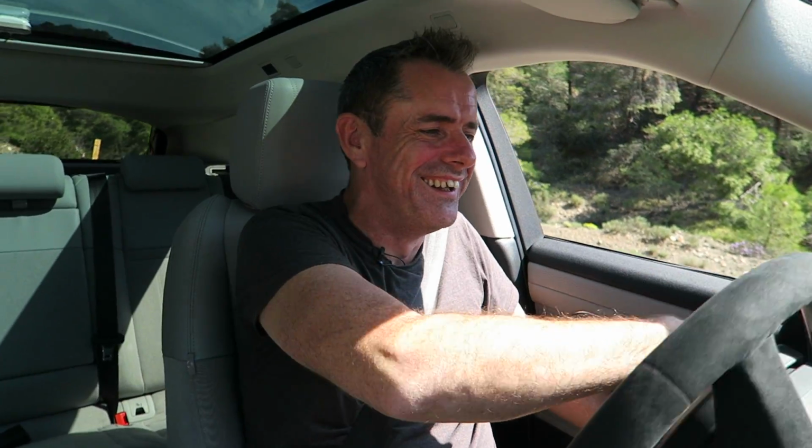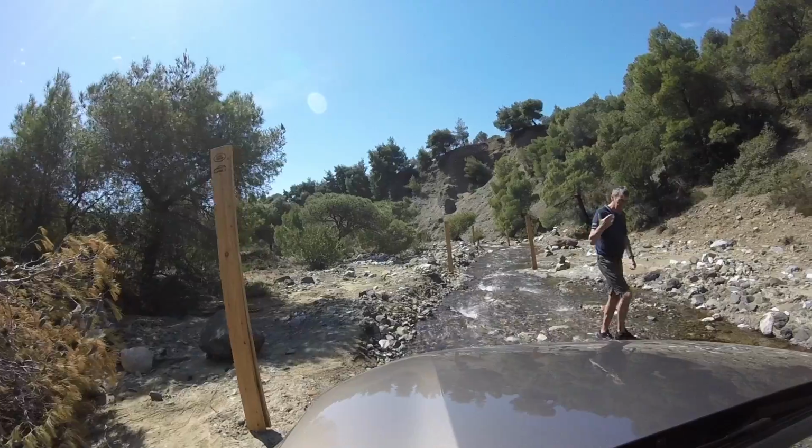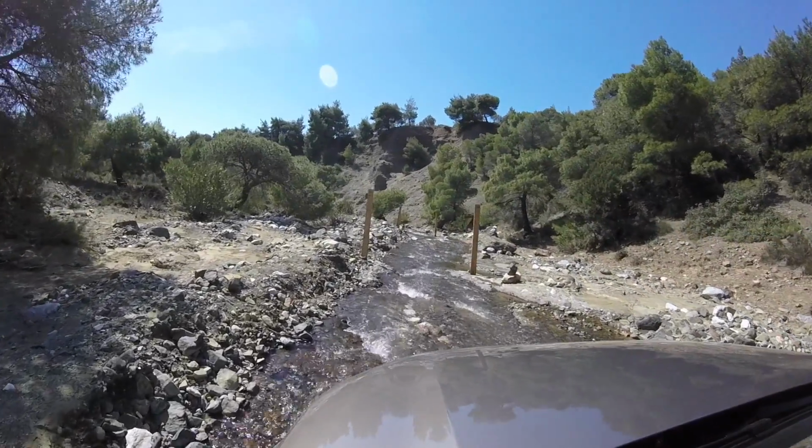Oh, we're doing the seesaw. We're going over the other side. This is quite technical now to do this. All right, yeah, we're good. Nice, thank you. Don't die is the operative word there. Try not to turn the car over.